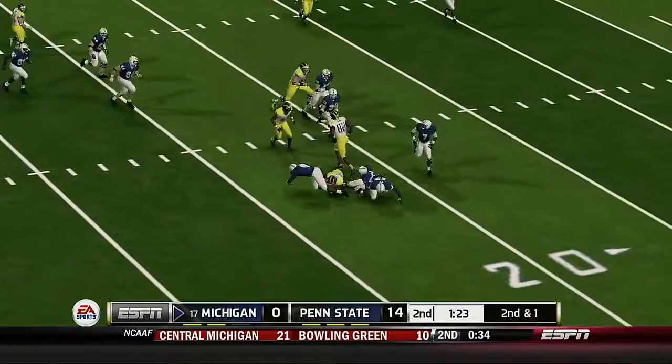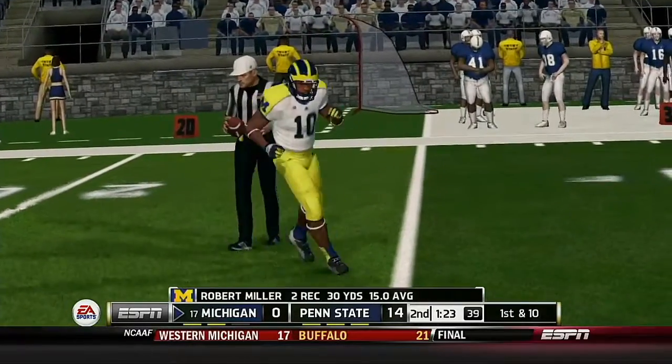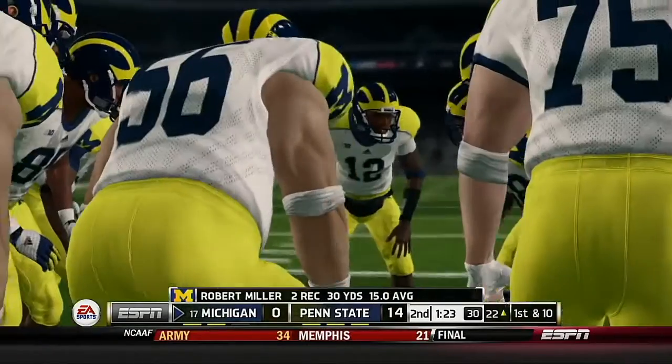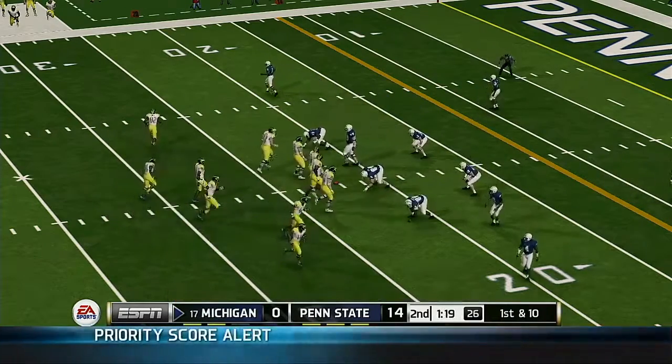Throws complete. He's got space to work. He's taken down at the 22. That's good for a gain of 8 yards. First down. First and 10. Ball on the 22-yard line.